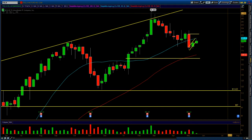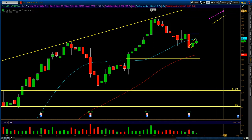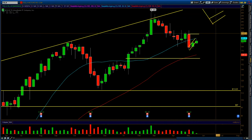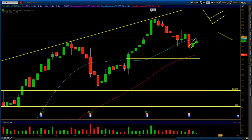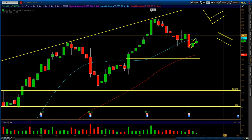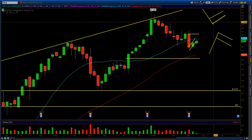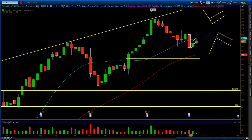Just really quick, a bearish pattern is this type of move here. Bullish pattern would be if a stock is there you go. So this is bullish, this is bearish. As you can see here, this is clearly a bearish pattern.